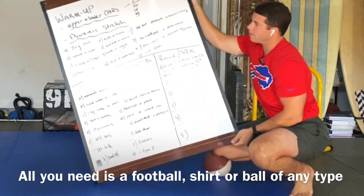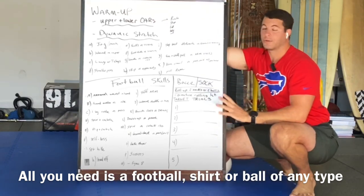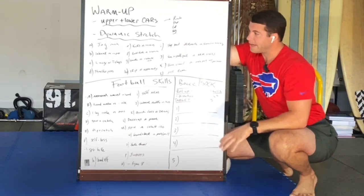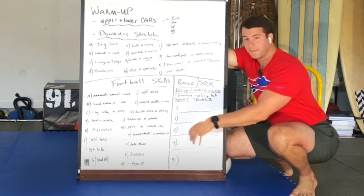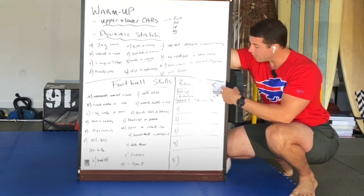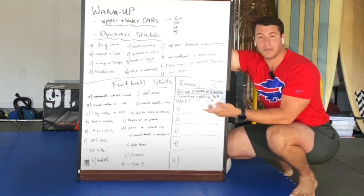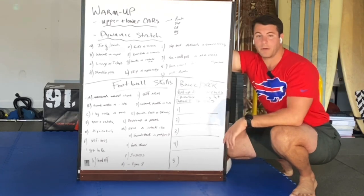All right, so our warm-up today, we're going to go through our upper and lower CARs, our controlled articular rotations, and we're going to go through some dynamic stretches that some football players might do before a game, and then we're going to perform some football skills today, and then we're going to play some bocce. So if you have some socks, that's all you need for bocce. And if you have a shirt, that's all you need for football.